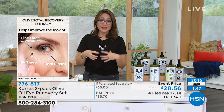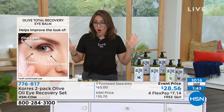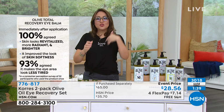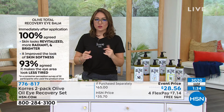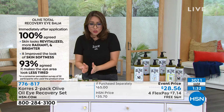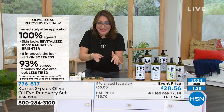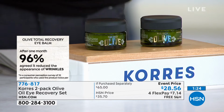And look, we don't get to say something addresses dark circles very often because not all eye creams target these three heavy hitters. You get one for the puffiness, you get one for the dark circles, you get one for the fine lines and wrinkles. This is a one and done. And the fact that you're getting two, these are $32.50 a piece. You're getting both today for $28.56.